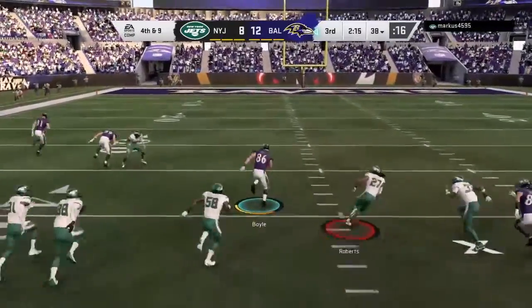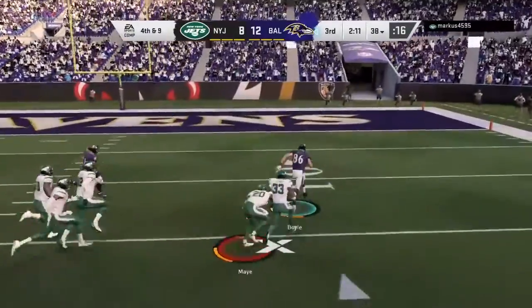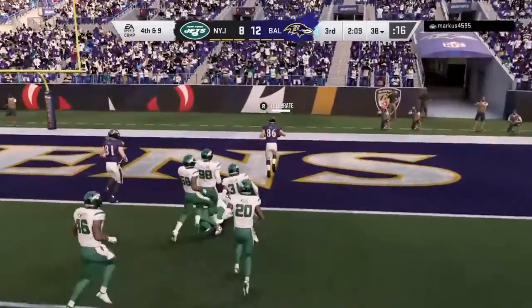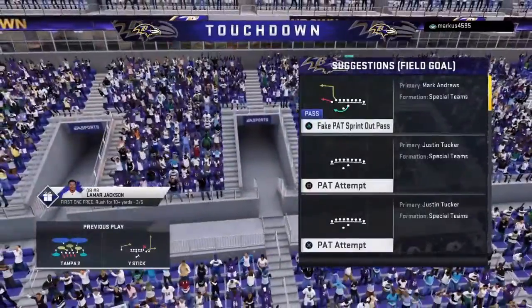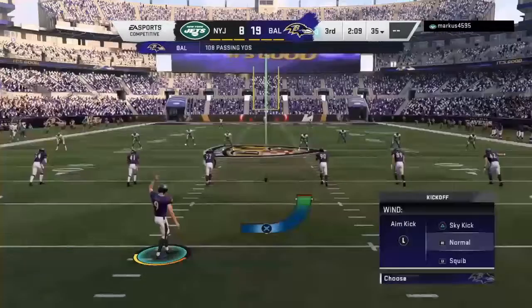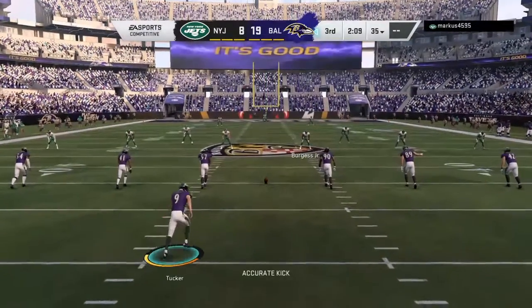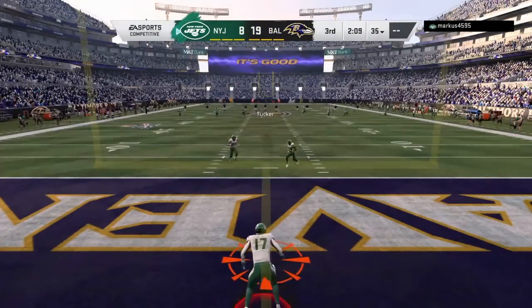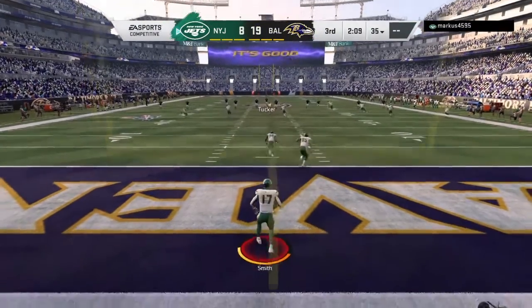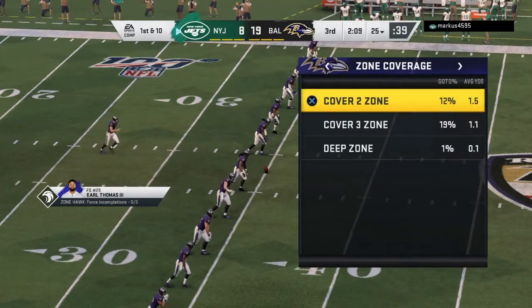He's going to find his tight end, Boyle. They'll take it into the end zone for a Ravens touchdown. Nick Boyle. Tucker now to kick it away following the touchdown. This will be taken to the back of the end zone. That's it, baby. You got to work.